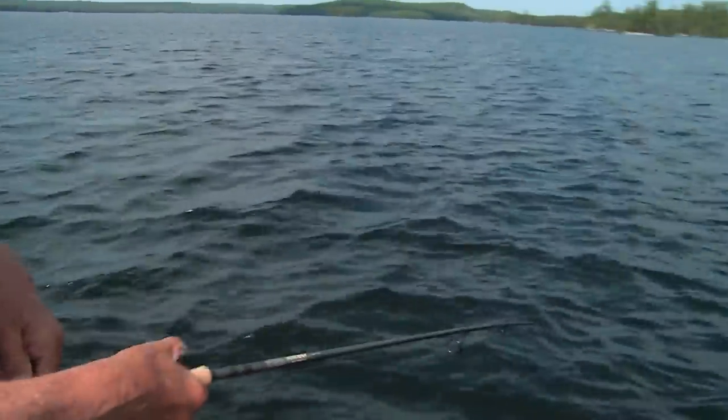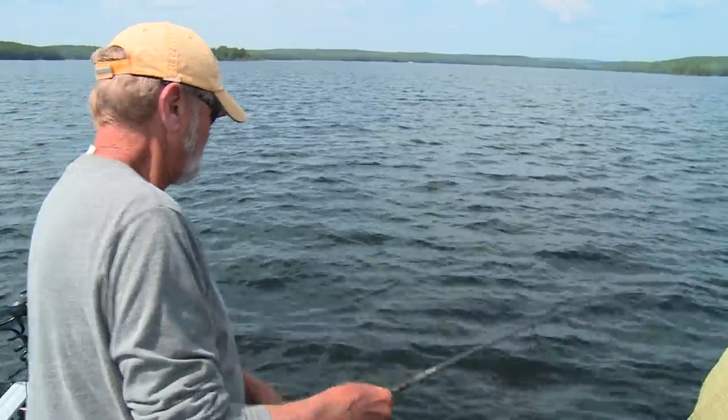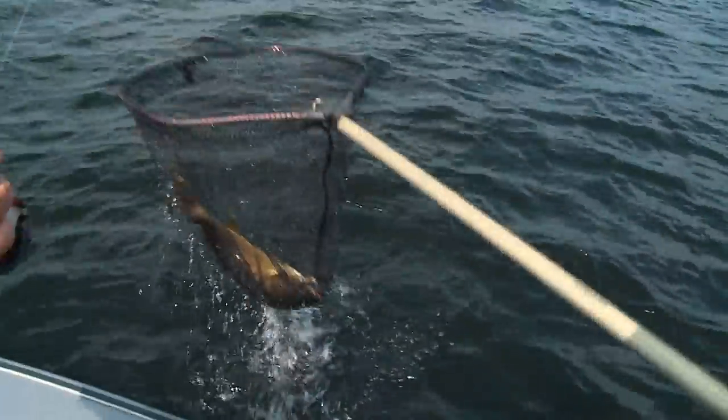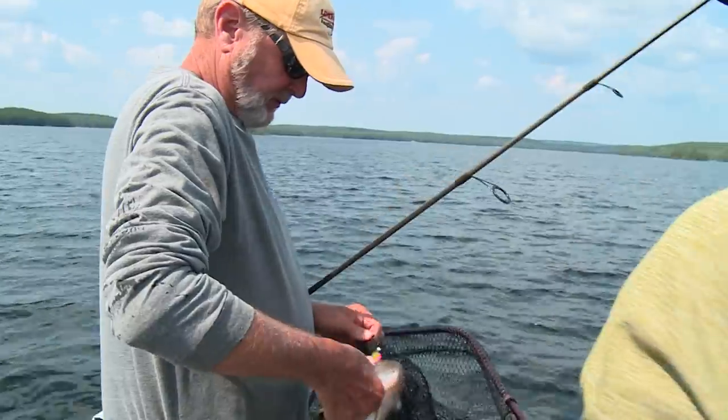These fish in here are so incredibly tough, man. There's definitely a lot of forage for them. They're fat, they're healthy. There you go. Oh yeah, that's a good one. Come here, baby. That's a good one, Al. Oh yeah, that's a healthy one. Beautiful fish. Come here.